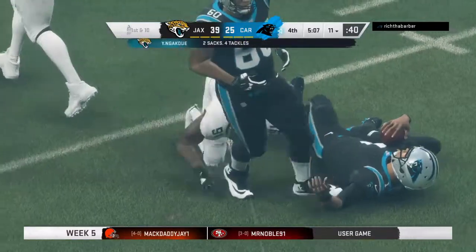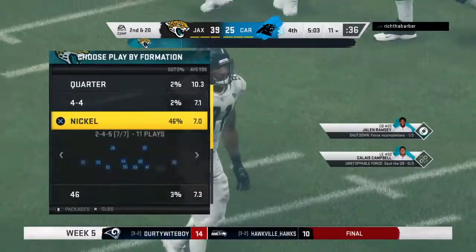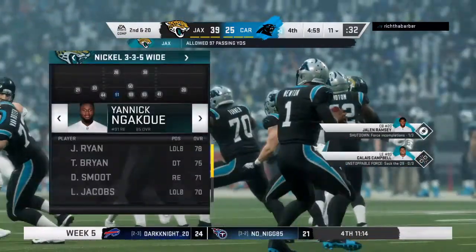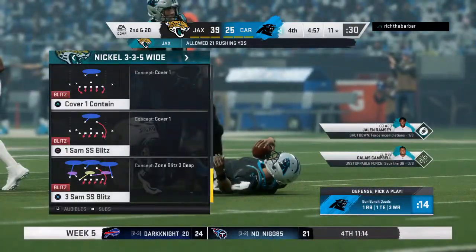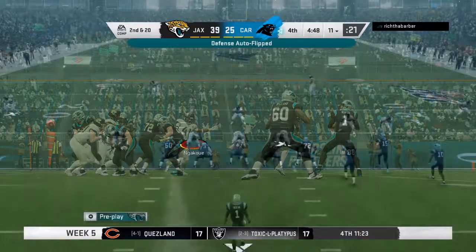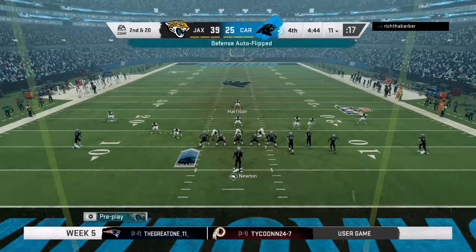Nowhere to escape, and he goes down. Yannick Ngakoue picks up his 2nd sack of the afternoon. The amount of sacks that they've absorbed in this game is absolutely extraordinary. Let's just face it. This offensive line, flat out, cannot handle this pass rush. It's been demonstrated time and time again. So now 20 yards to go on 2nd down after the sack.